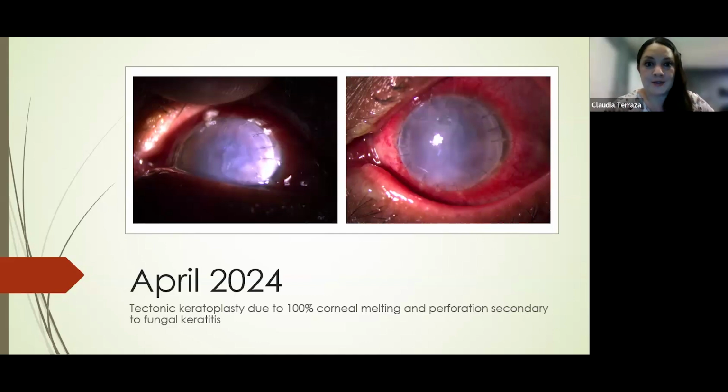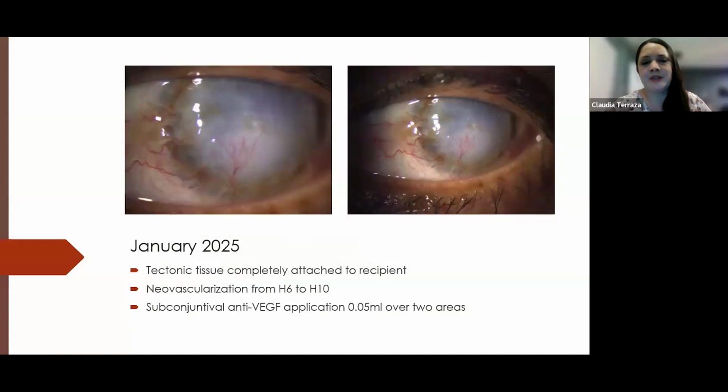On that opportunity, this is the picture on the left side. It's on post-op day one. I was really surprised that she had a chamber formed. And the picture on the right side is 2 or 3 weeks after the procedure. As you can see, there are some loosened sutures and some vessels growing around those loosened sutures. Because she had so many loosened sutures, they were replaced in the OR. So the patient did really well.